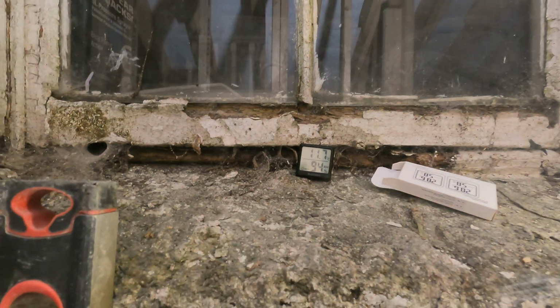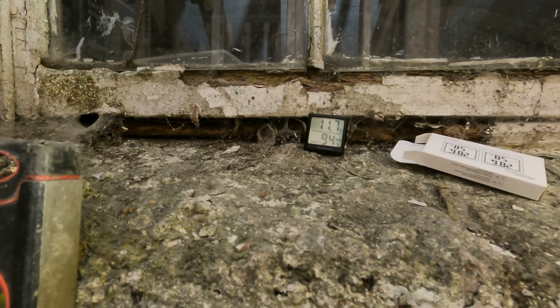It's about, I don't know, 7 at night, it's 11.7 degrees centigrade and 94% relative humidity. So, yeah, funny old weather.